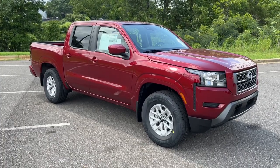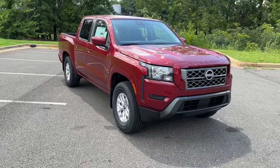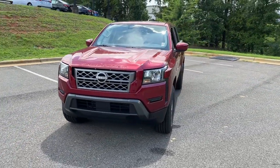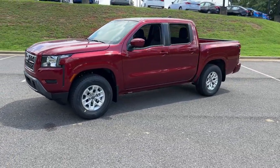Get a feel for the 2024 Nissan Frontier. Make comfort and convenience part of every job in this well-equipped Frontier. This midsize pickup is built to work as hard as you do, and it's available at an exceptional value.